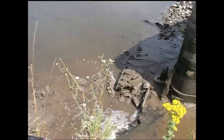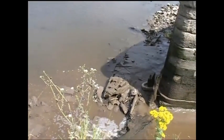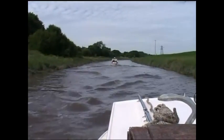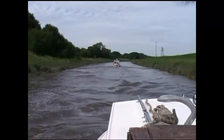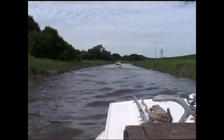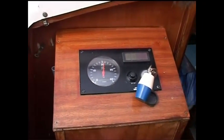Fifteen minutes before we were due to set off, there was no water over the bottom sill of the lock. But the tide rushes in here at an astonishing rate, and as soon as there was enough water, we were off. You need to have a powerful engine to punch against that incoming tide. Our boat, which can do 8 knots, was only crawling along relative to the bank.